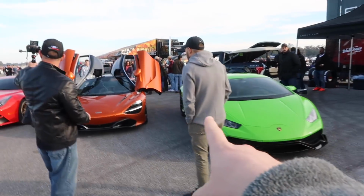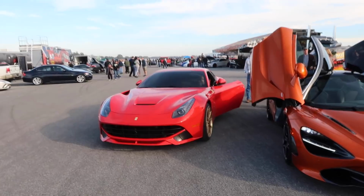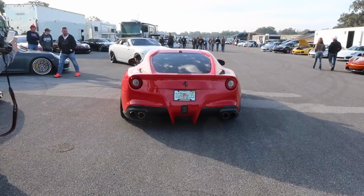Now, JR Garage didn't have a car to drive, but Alex is graciously letting him rip in the F12. Are you excited or what? Dude, I'm never gonna lift down. It's got a lift up. We can't have the lift up. Yeah, dude, don't get caught with the lift up.